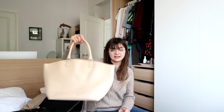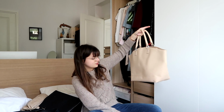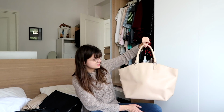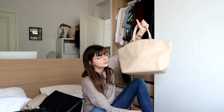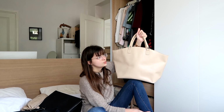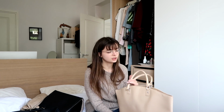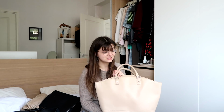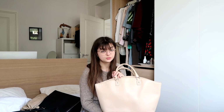Speaking of gigantic bags, I don't think I've ever used this just as a casual bag, but I do use this sometimes when I need to carry a lot of stuff. I believe last summer I used this to go to a picnic. I'm gonna hold on to this one just for a little bit longer, just because it is practical, and all the other bags that I've kept are super tiny.